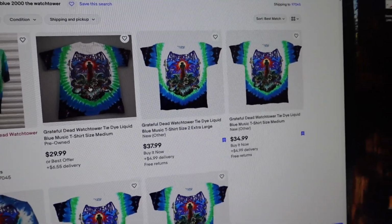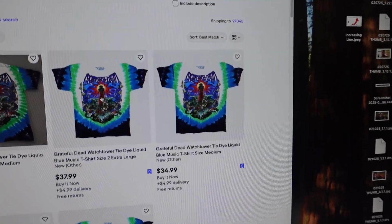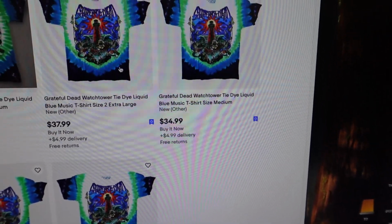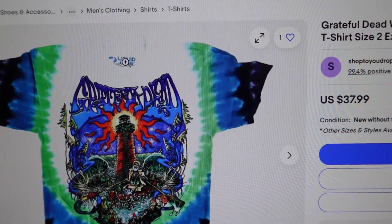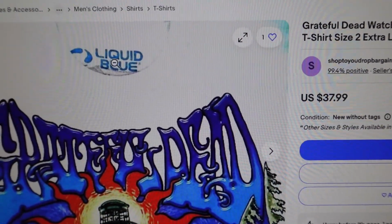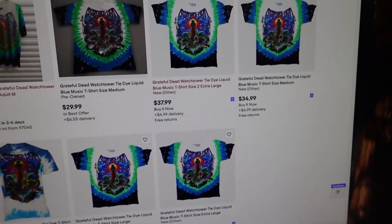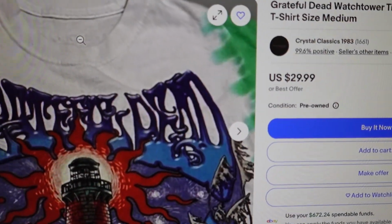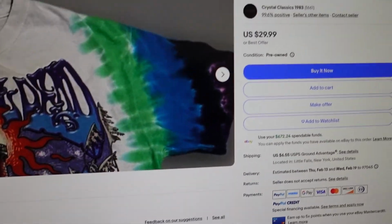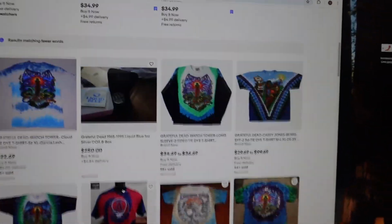We have one here that's a medium, that is $30. And then we have, again, these are new, it says, new other, $37.99, $34.99. But if you click on the listing, again, they have the printed label on here, the screen printed label, not the actual tag label. Same with these down here. So the only potential one that isn't screen printed is this one. But again, you look at it and no tag, screen print. So we have no comps using the search criteria.